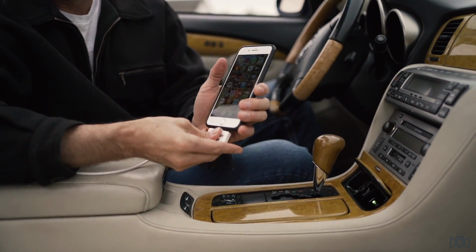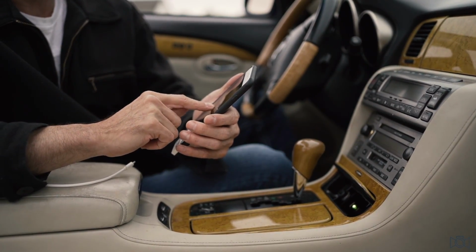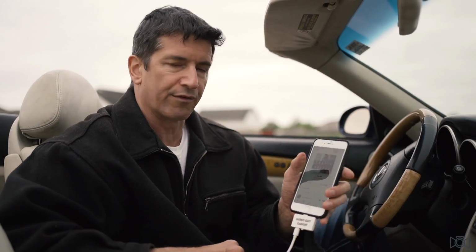You plug it into your phone. This is an iPhone, and you just start playing your music. Open your music. It actually was charging my phone as it's playing music, so definitely recommend the Gizmo Guy.